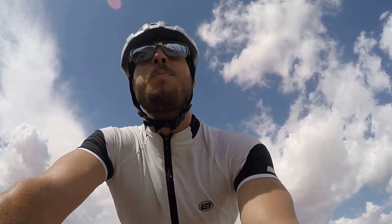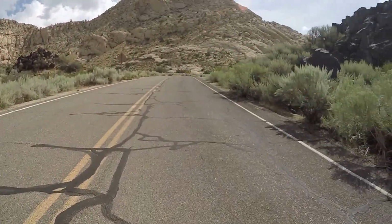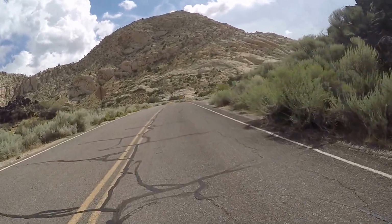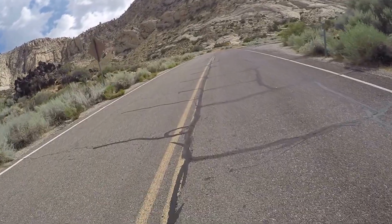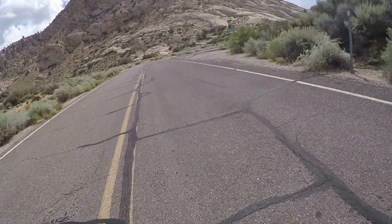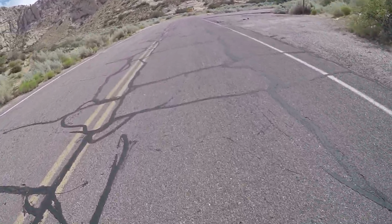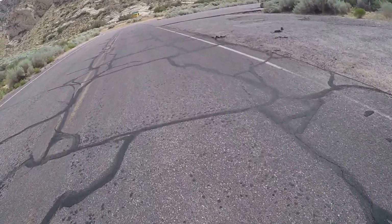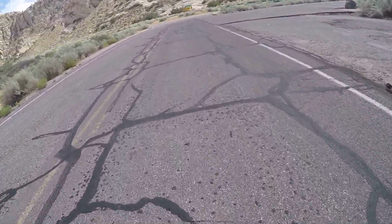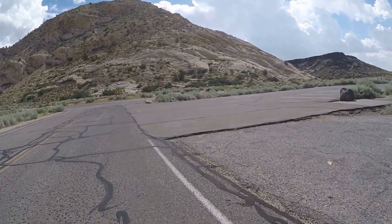Pretty scenery though. Some big old, I don't know if those are petrified dunes, I guess they are. But looks like, I think I've driven this road right here before, so I know I'm downhill for a little bit. Boy, that was it. That was Snow Canyon.